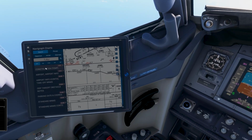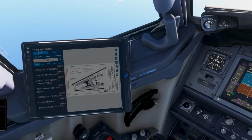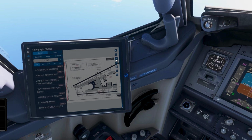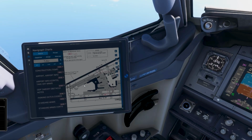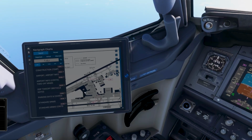we'll go to airports here. We got construction. Just take a look at that. They were doing construction here a few months ago, probably about 10. Yeah, same as last time. This was all under construction before.